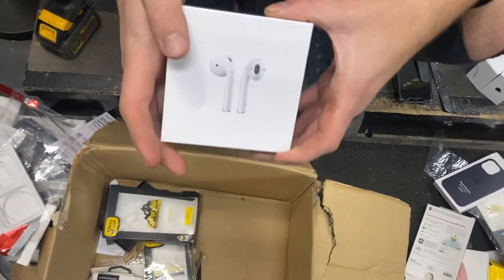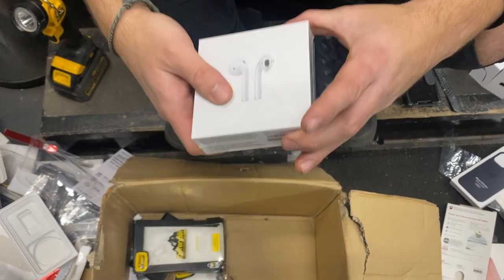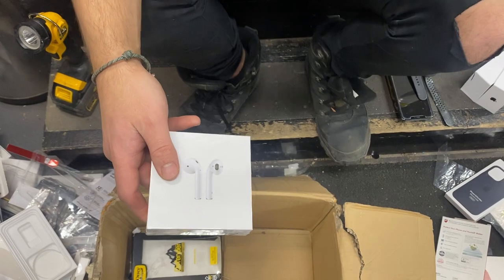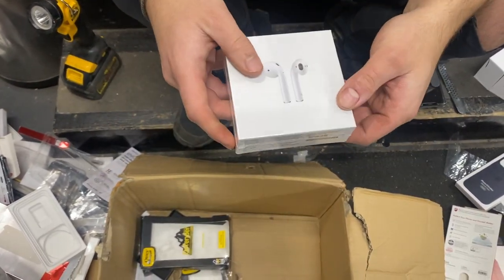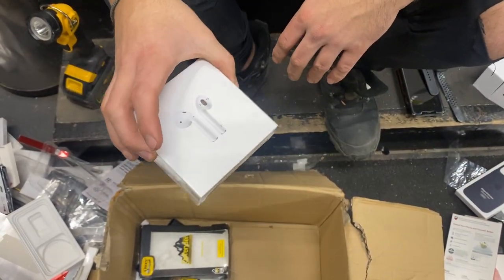The brand new AirPods. Literally sealed. We've never found anything like this brand new. When we say brand new, we usually mean the box has been opened, but the product hasn't been used. This box is literally sealed. Can't get more new than that. That is just insane. What do you think, man? I cannot believe it, man.